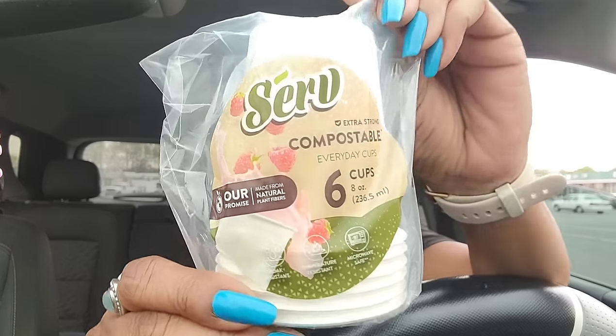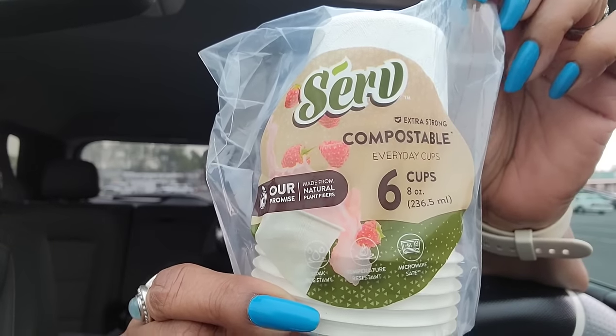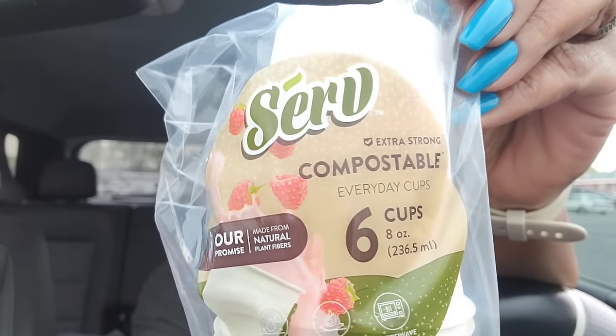Okay, my sweets. I showed you guys the compostable plates, saucers, bowls, straws, and flatware. But I've never seen the package of serve compostable cups. And they are 8 ounces each, and you get 6 cups. So I grabbed them. I love those bigger plates from the compost. I love them all. The saucers, the bowls. But I really, really like that plate because you can put a meal on it. And they're so nice and sturdy. You don't have to worry about them leaking. And supposedly, they'll disintegrate on their own so they don't hurt the environment.